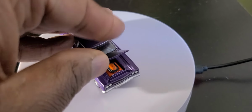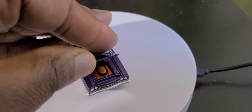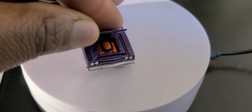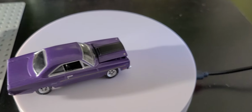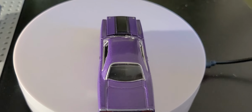It doesn't open wide enough. This has the orange block. I don't know why that is like that. The air cleaner looks funny. Is this supercharged? This is just a cool car.